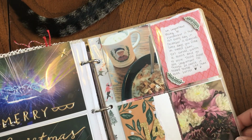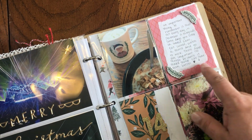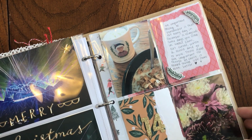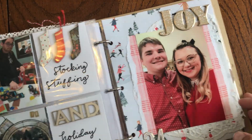And then this was day 14, so the day after, and I just had a really low-key kind of day, you know, and I wrote here that it's important to document those days too, because we're not just always doing something, we're not always busy in December, and those moments are just as important. So I had to put that down there.